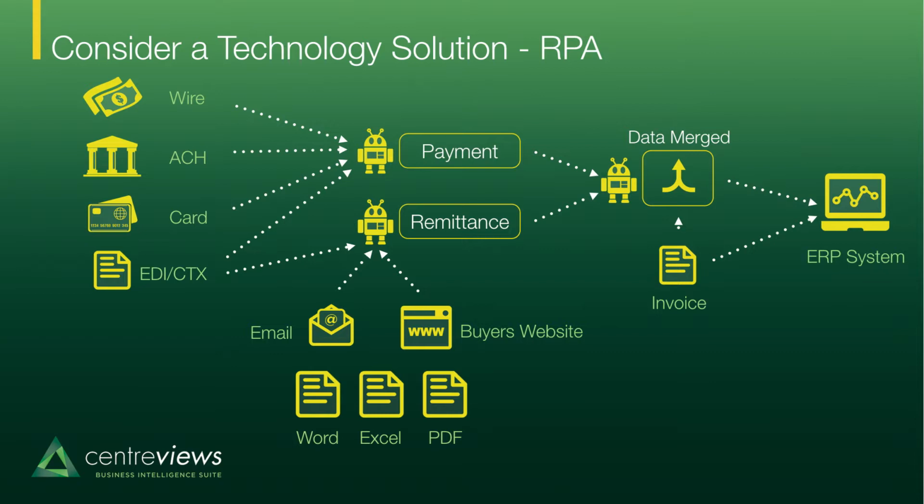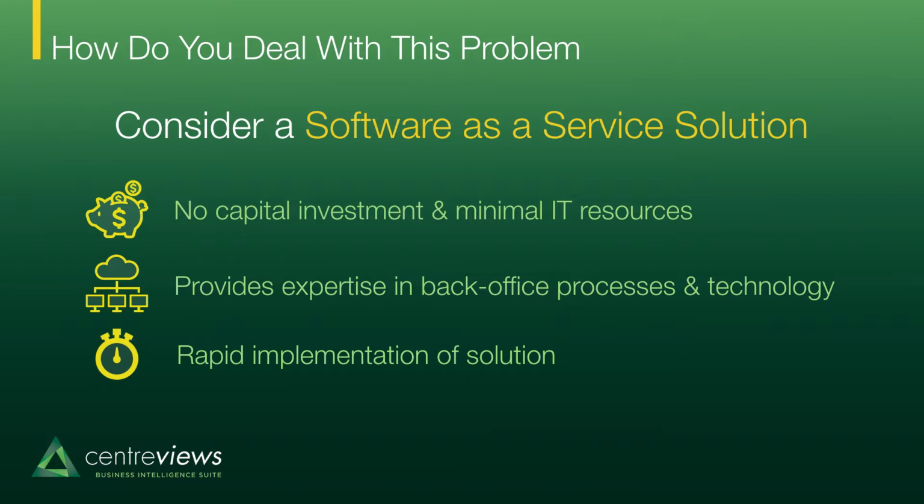In this case, the processes being automated are the capture of remittance information and payment information and the extraction of data from the payments and remittances. This data is used to complete the matching and reconciliation of the invoices with the payments, creating a faster cash application process. Companies should consider software as a service solutions for a number of reasons.